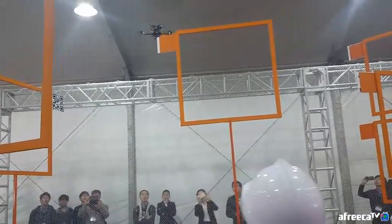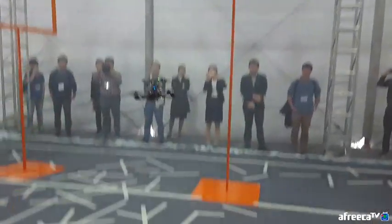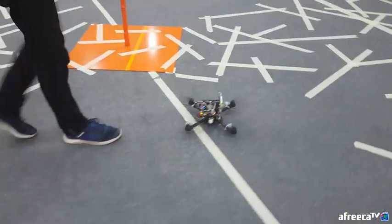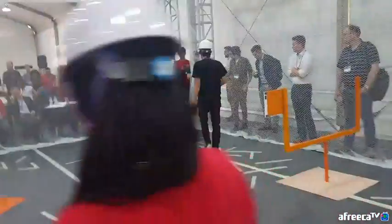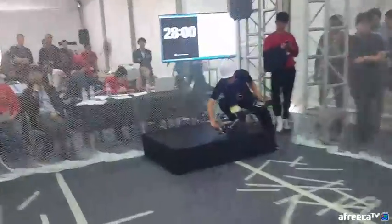Look at this. Let's go. Yeah, we filled the point cloud. A very good first trial. Very nice. Very successful first trial. Very smooth. So far, the best first trial.